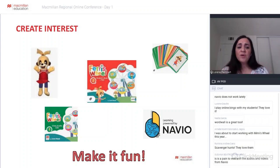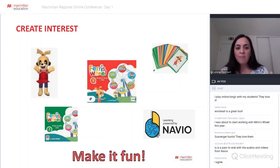So don't forget to use your puppet every day to greet them, to model dialogues, even to make that puppet part of your class. You can ask your puppet, hey, is this blue? And you can take the voice, no, it is red, okay? Make the puppet be your student, okay? Create that environment so you have your students paying attention to you. This is very important. And use your flashcards. Remember, that is very important.